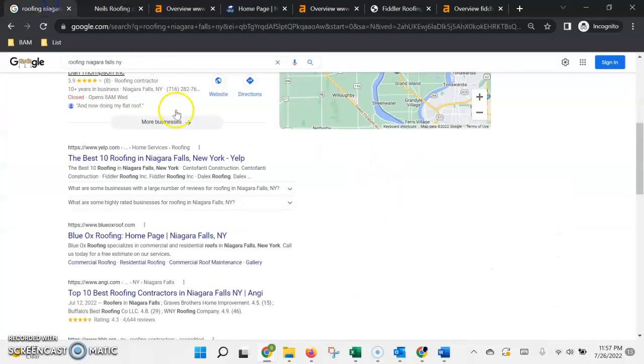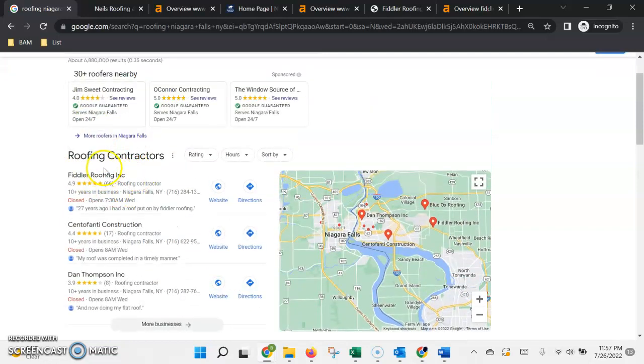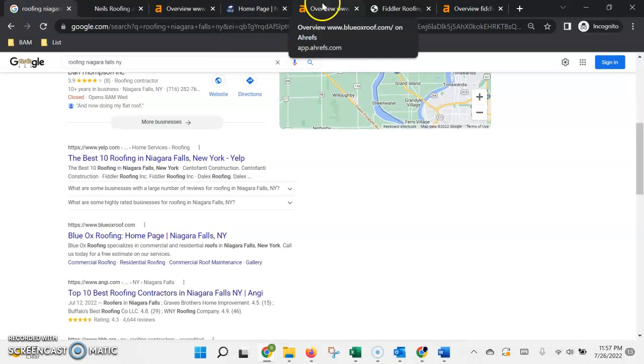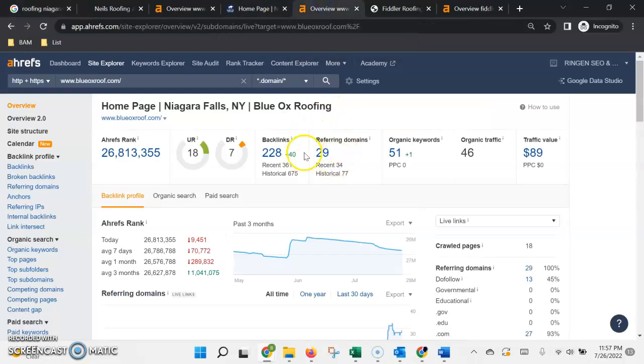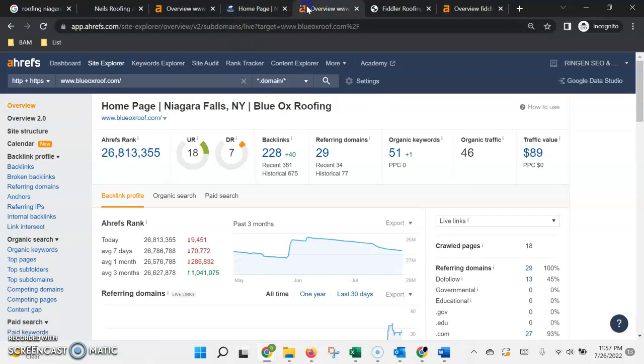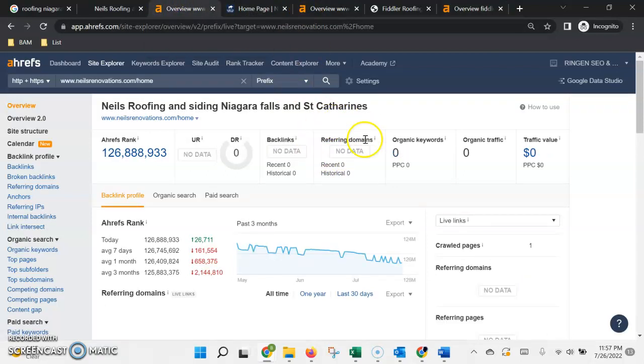So to put that into context, what I did is I just took some of the top contenders that come up in this search result just to show you what they're doing as far as the authority that their site is bringing and how many pages are referring back to them, which is why they're showing at the top of the list. So not a crazy amount of ground that needs to be made up. Sometimes these are in the hundreds or even thousands, depending on the size of the company.